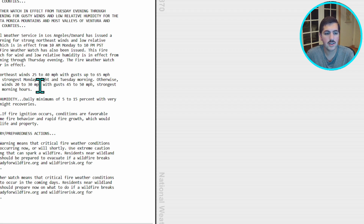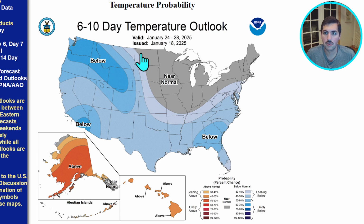Relative humidity values with daily minimums of 5 to 15% with very poor overnight recoveries. So it's still going to remain really dry in the overnight when it usually typically gets more moist, but it's not this time, unfortunately. Now looking at the 6 to 10 day temperature outlook, this is January 24th to 28th.